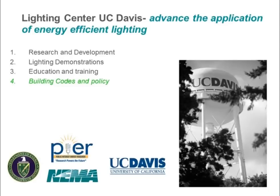Just in terms of a little bit of background, I direct a lighting technology center here at UC Davis, which was established as an industry, state, university partnership, a public-private partnership, engaged broadly in research and development issues here in California. Just in terms of background, we do principally four things. We do research and development of new lighting technologies, always in partnership with the industry.